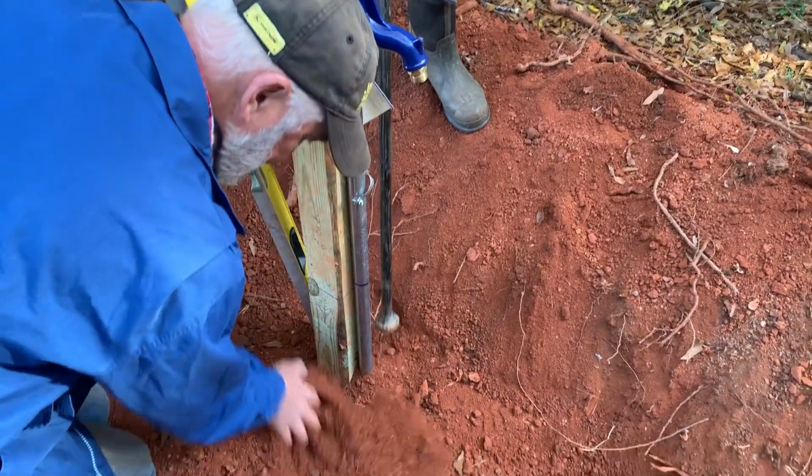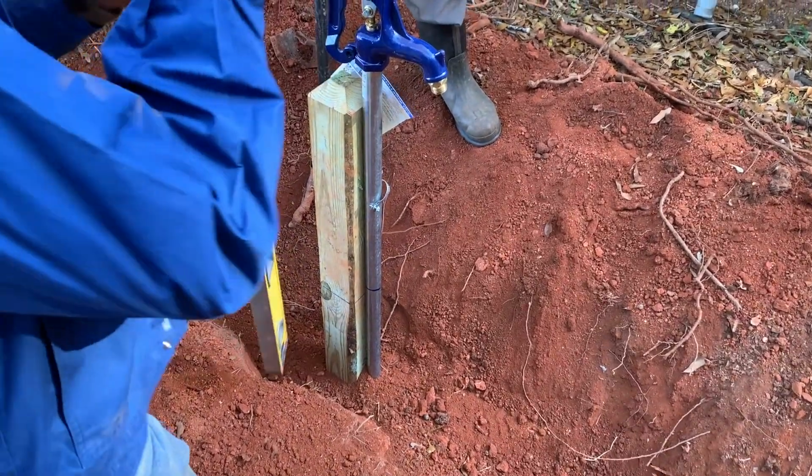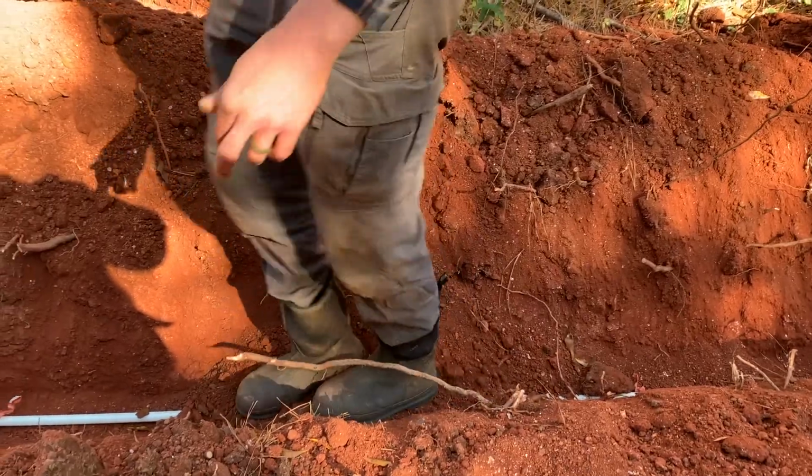So after we got it connected, we started dumping dirt back in, packing it down around the post and the hydrant, and then using the tractor to backfill the hole and pack it down.